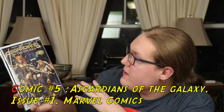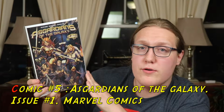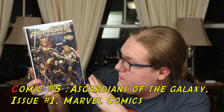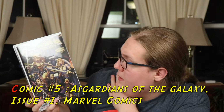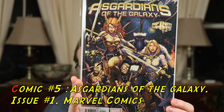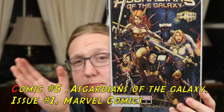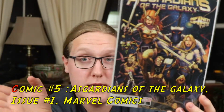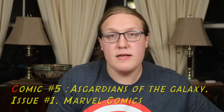So this is a tie-in to the Infinity Wars thing that's been going on, and I haven't been catching on to it, but this is rated T+ for teen, priced at $3.99 US. I'm excited because I feel like Thor has been a bit underrated, and Ragnarok helped boost his awesomeness, but I'm excited to see the rest of the Asgardians and how well they're going to do. But this is cool. Maybe it would get me into Infinity Wars, probably not, but so yeah, that's all the comics in this month's box.